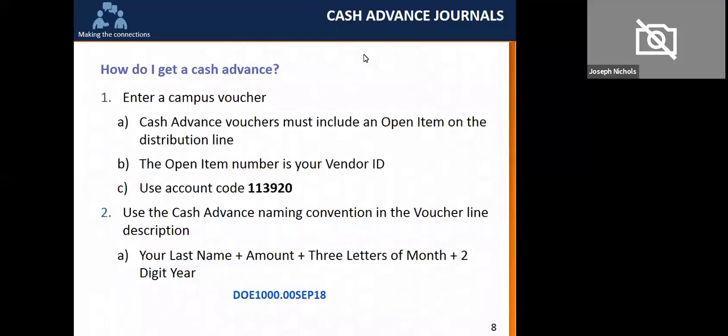So how do you get a cash advance? We get a cash advance by entering an accountant's voucher. And I assume all of you do vouchers, so you know the process for defining it. What concerns cash advances mostly is what open item number you use. The open item number is the vendor number. That's key for us because once we have that vendor number, it establishes a tracking for the cash advance.